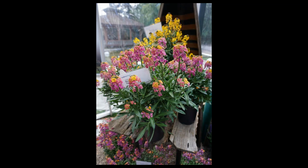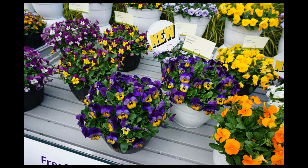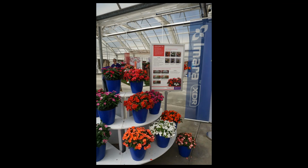A new series of Erysimum, Irresistible, that I think will be pretty interesting, or at least new to me. There's several different colors that I think might be good for cool season use for us. Some new additions in the Free Fall series, which is a spreading pansy type. This is the yellow blotch. We've got Morpho, and then also a new color in the Delta Premium series, which is used quite a bit in the South, the lavender blue shades.